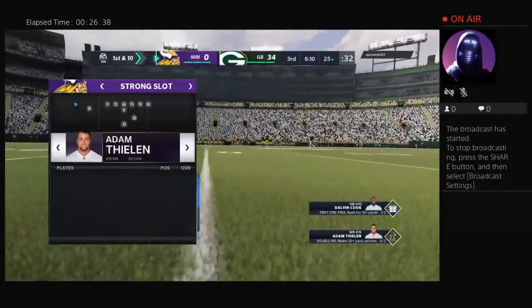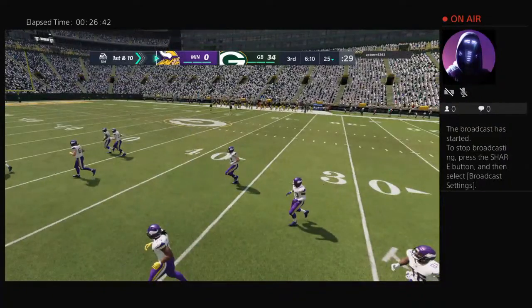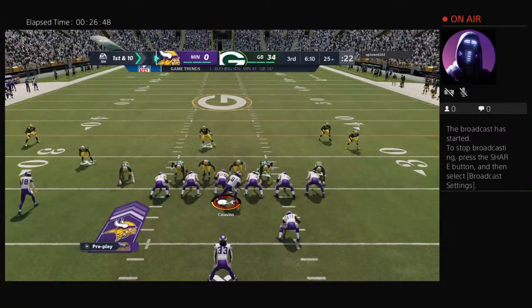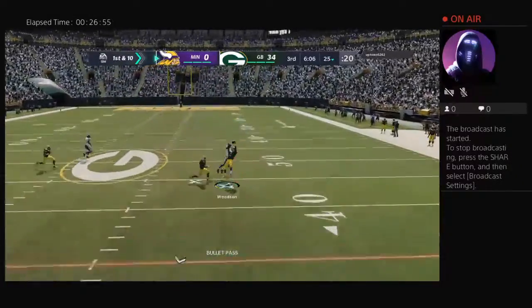Here are the Vikings now to start their next drive. They trail offense, first time to touch the ball in quarter 3, and we'll see what they can do. And I can't wait to see what they have planned, because some teams script this.